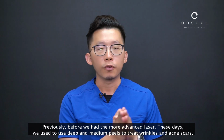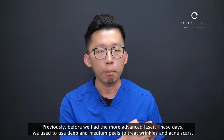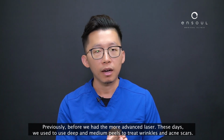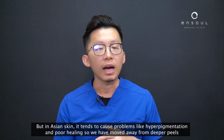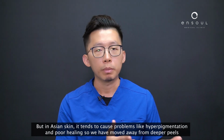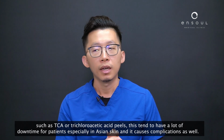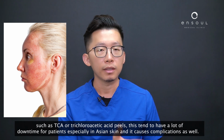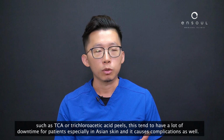Previously, before we had the more advanced lasers, we used to use deep and medium peels to treat things like wrinkles and acne scars. But in Asian skin, it tends to cause problems like hyperpigmentation and poor healing. So we have moved away from deeper peels such as TCA or trichloroacetic acid peels. These tend to have a lot of downtime for patients, especially in Asian skin, and it causes complications as well.